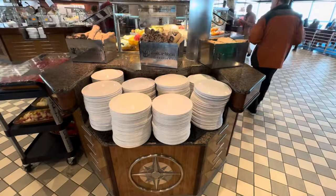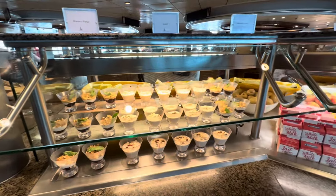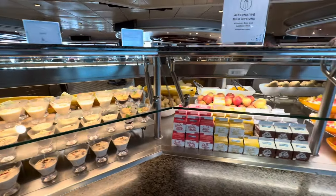So now that we've seen what it looks like, let's get an idea of what the food is like. Here are some options that you might have during different meal times.